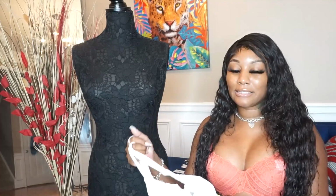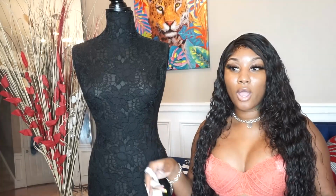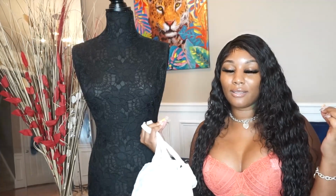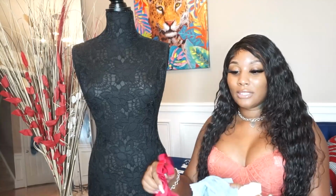Actually, this gives me a Miami feel too. You could wear this out in Miami late night, all white. You can wear this white blazer with this white bra, with some white dress pants and some white sandal heels. I see it. And that's what I love about each and every bra that I showed you today.